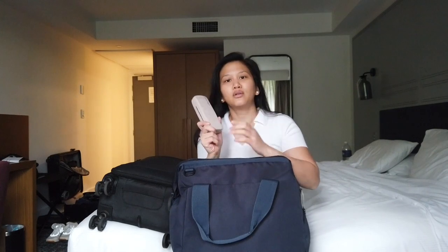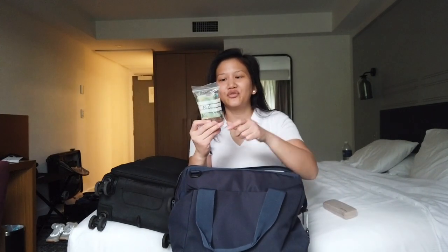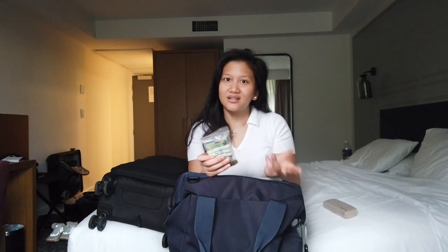I must bring my glasses, so this is my glasses pouch. For every layover, I have the currency packed in a Ziploc bag. Every different layover, I have different currencies in my bag. So this time around, it's the New Zealand dollars because I'm in Christchurch. If it's in US, I'll carry US dollars. If Japan, it will be Japanese yen, and so on and so on.